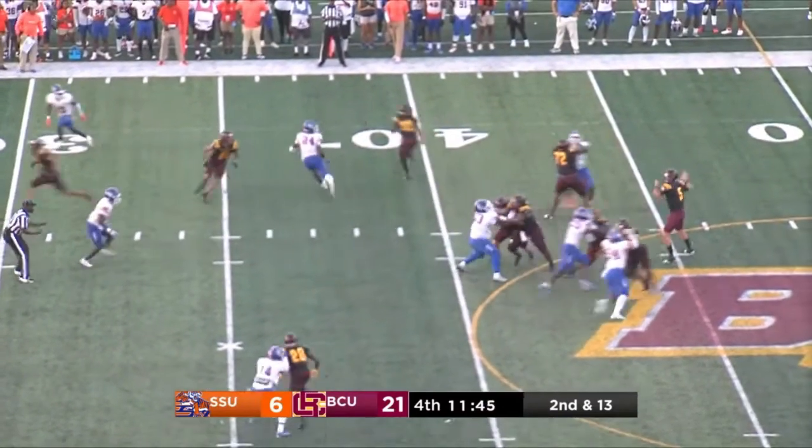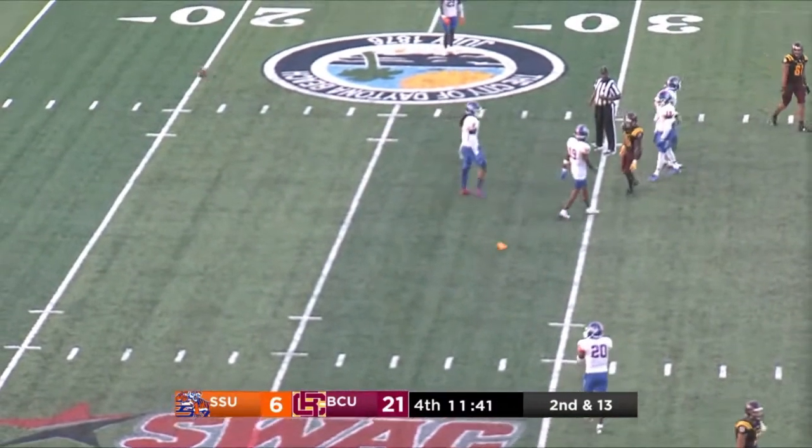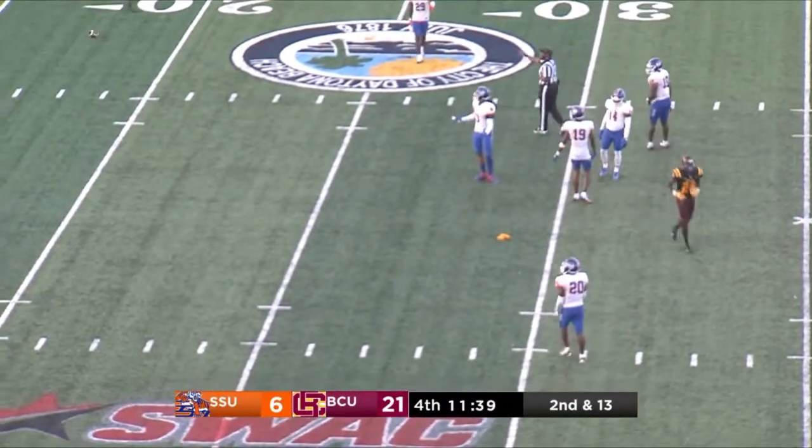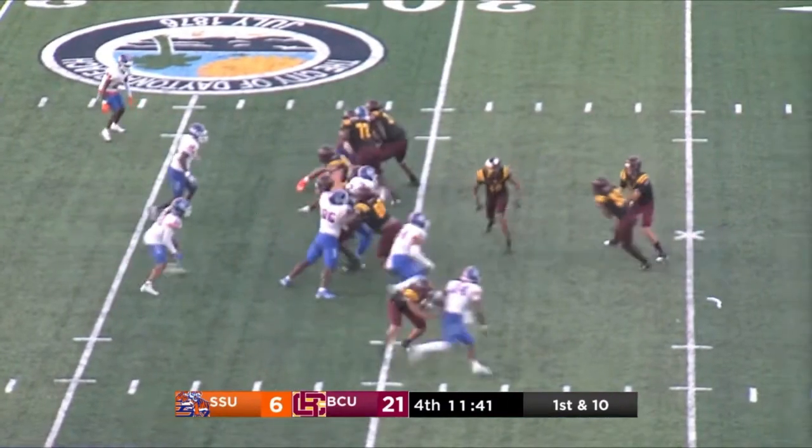Two receivers left. None to the right. Sprague looks that way. Throws across the middle. Nice job. Over the middle on the defensive side. A flag does come out. Going right to left. Try to increase this 21-6 lead.